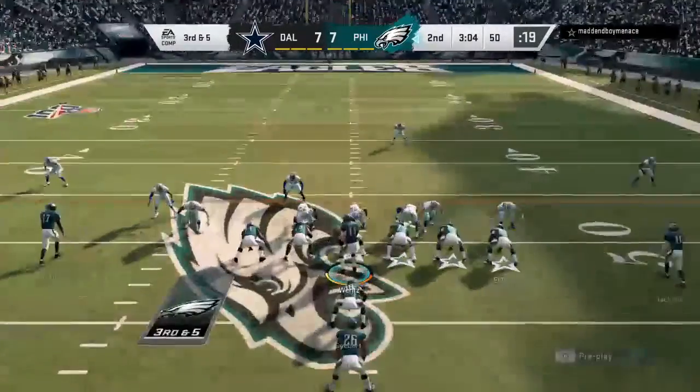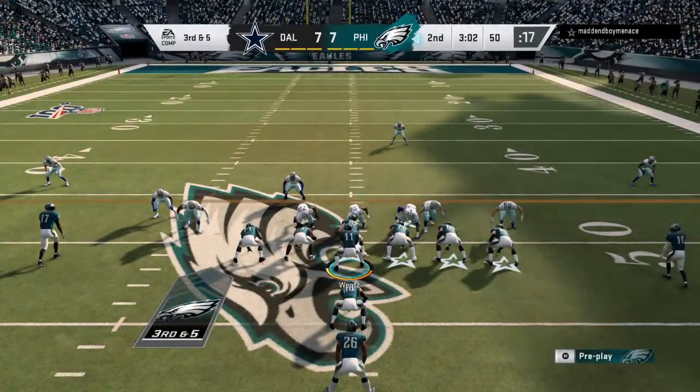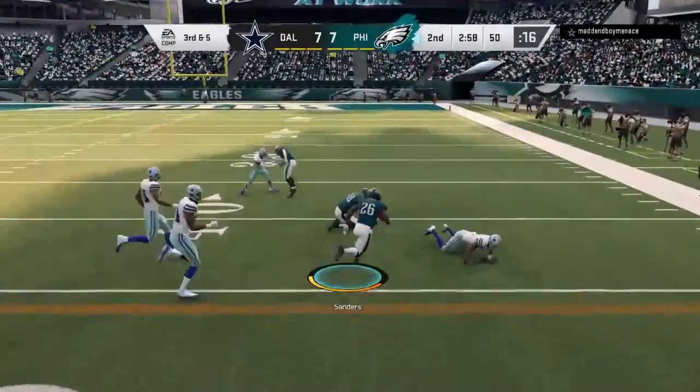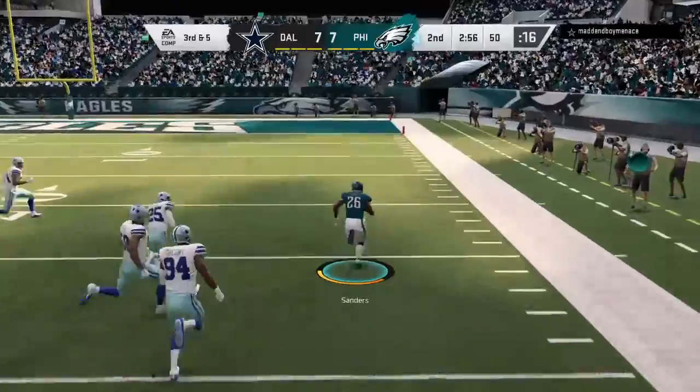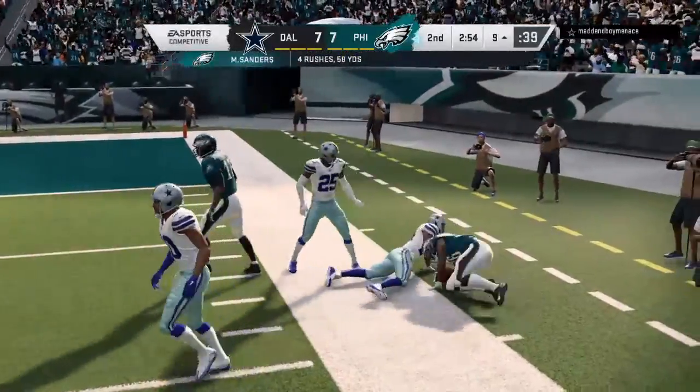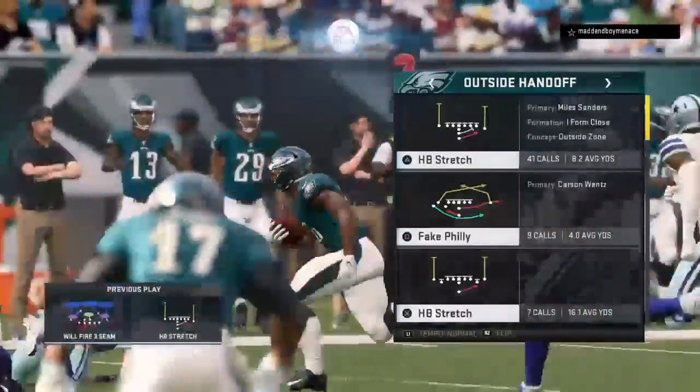120! Crunch time, defense. On 3rd down, they turn to Sanders. Room here to run. The 20. They're able to convert on 3rd down, and that sets up a 1st and goal.